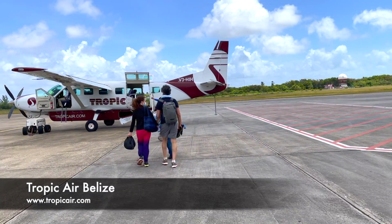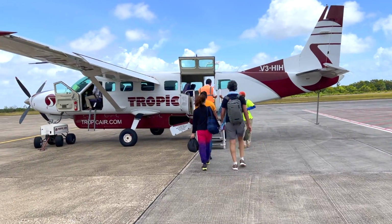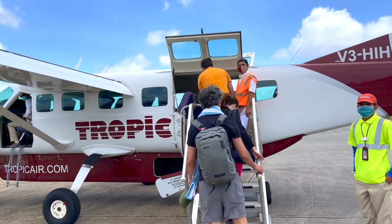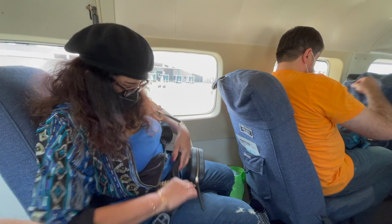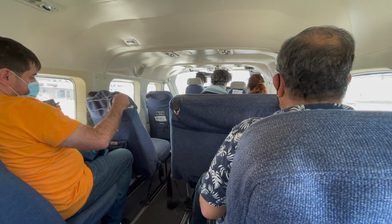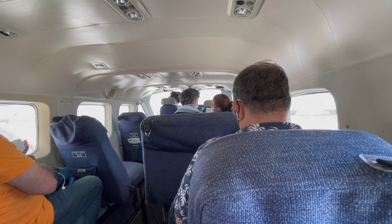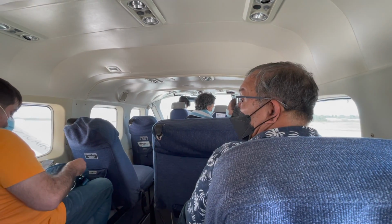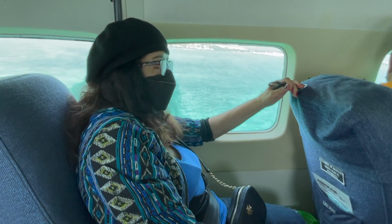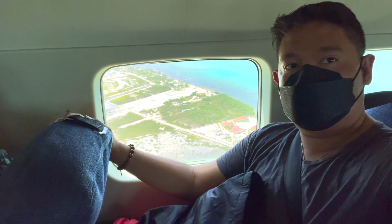We were heading to the town of San Pedro, so we quickly hopped on the inter-island plane, and little did we know that we were up for an amazing 20 minute flight. So we have boarded our plane to San Pedro. Yeah, this is my second or third time riding this type of plane. The flight was quick, calm, but filled with breathtaking views. No need for a drone, because we were the drone.